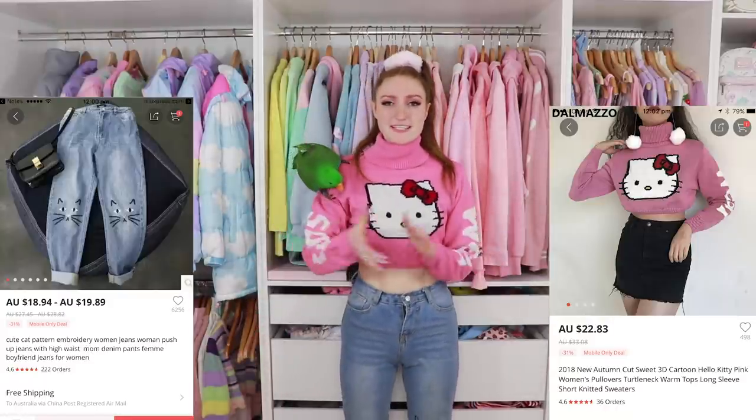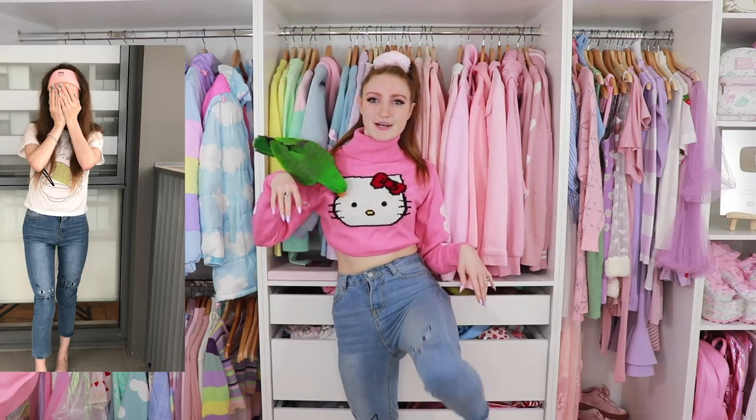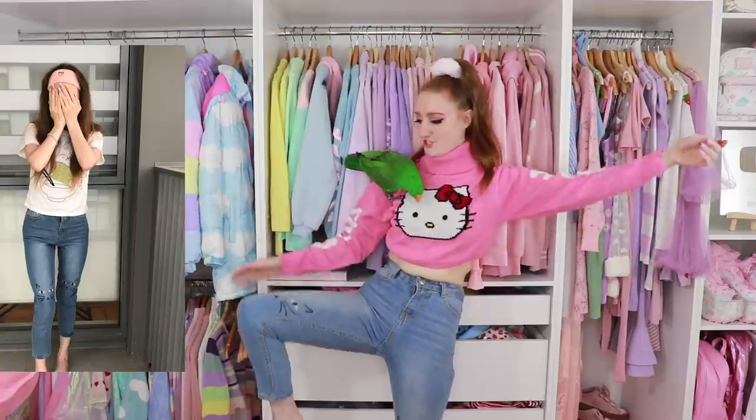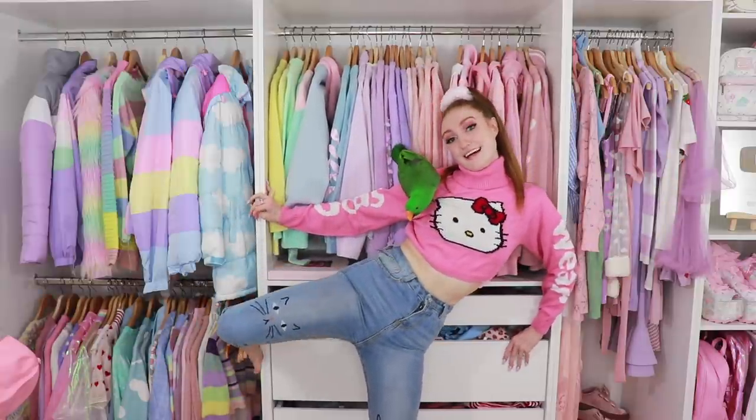The jeans, I've been wearing these a lot. These are fine. These fit really well around the waist. I'll have to show you a photo. I can't exactly go back far enough to show you the rest of the jeans, but maybe you can get an idea. That's what they look like.